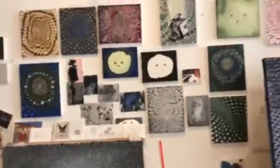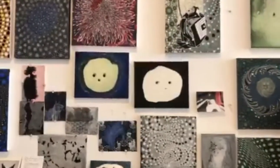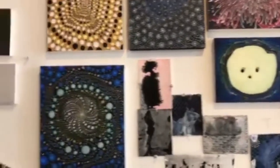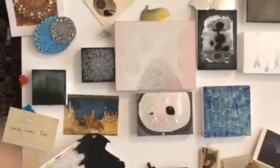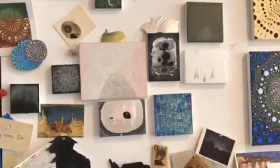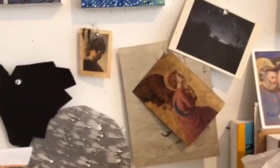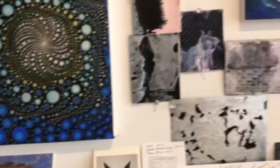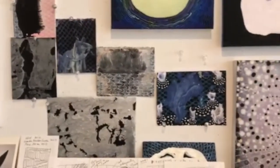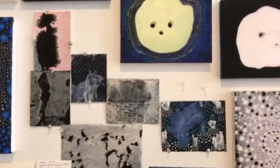So this is a wall that's kind of a catch-all for small works. They range from recent things to very old works from maybe 20 years ago. There are postcards. You can see there's a little Fra Angelico angel and a Malay landscape. I have some small 4x6 works on paper that I've used as sketches for larger works.